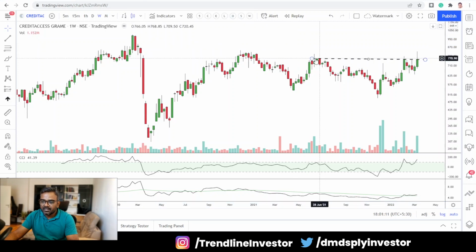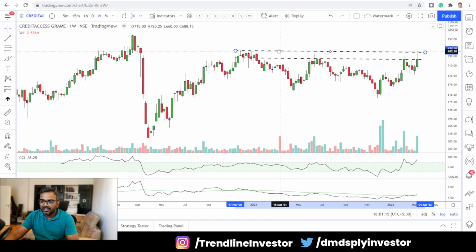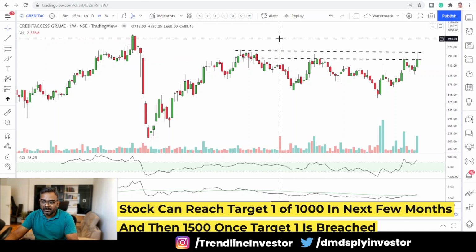And I feel if the stock is able to take out these levels, probably this week, then definitely we're heading higher towards levels of 1000 in the short term, at least in the next couple of months, and towards levels of 1500 in the coming months, right?